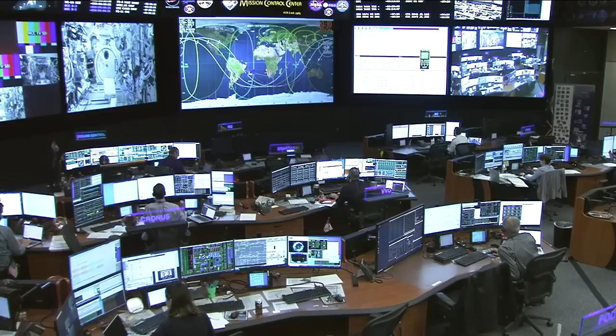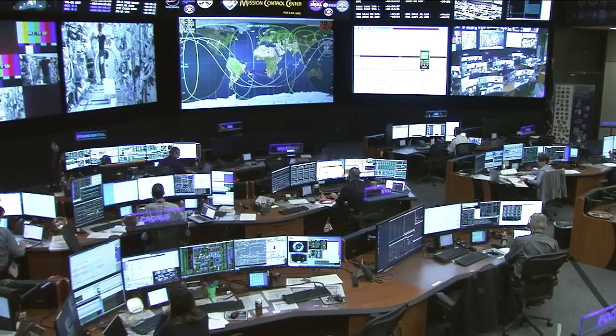After capture, our ground control team will berth Cygnus to the Node 1 Unity module. And then after berthing, the crew will open the hatches, which should be done around noon Houston time on Wednesday. The team in space as well as on the ground have practiced all these activities and are ready to go.